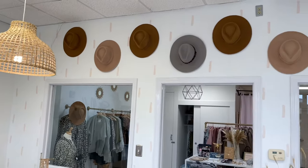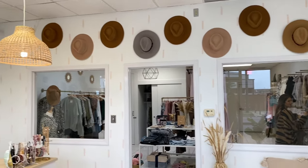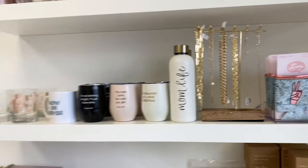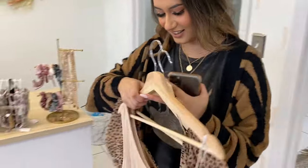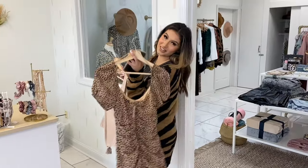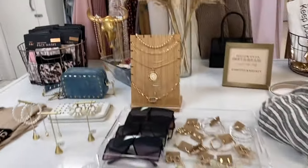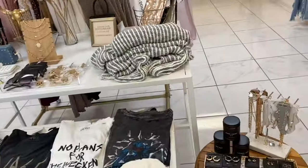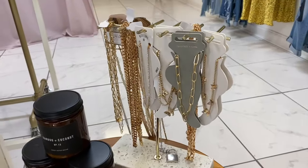Okay, so the hats are up, and this is how they turned out. And we got lots of new jewelry in. What are you getting? I'm gonna get this shirt. Okay. And then I'm gonna get this dress. Okay, that's cute. More accessories. This is what our table is looking like. This sweater is so comfortable. So many anklets.